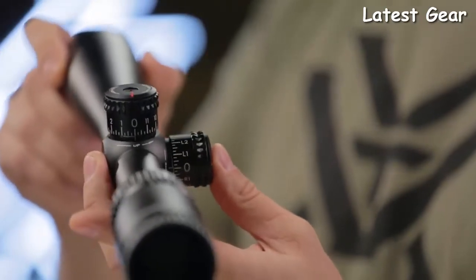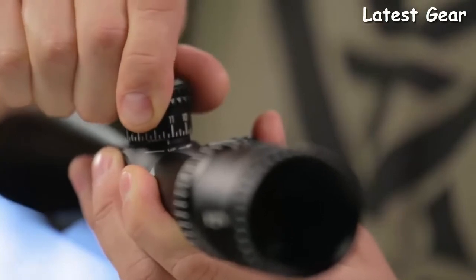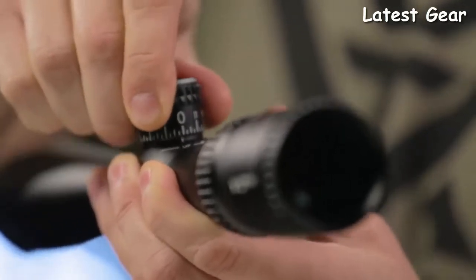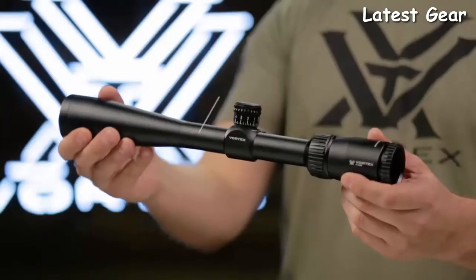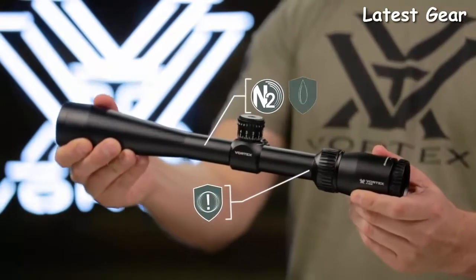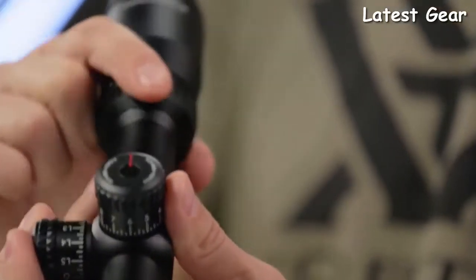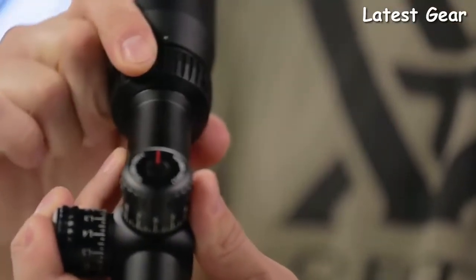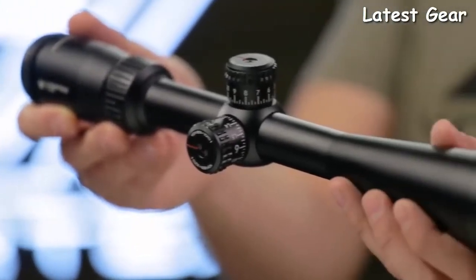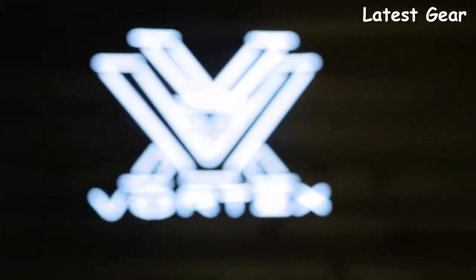With distinctive responsive dialing, the exposed tactical turrets are built with the shooter in mind. A zero reset feature keeps zeroing simple and quick. Strong O-ring seals, nitrogen purging, and shockproof construction guarantee rugged, waterproof, and fogproof performance. The Diamondback Tactical offers features that benefit any rifle platform, and at this price point, the possibilities are endless. As always, it's covered by the Vortex VIP warranty.